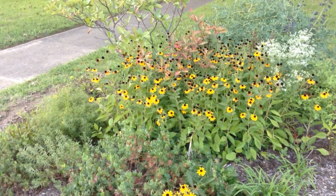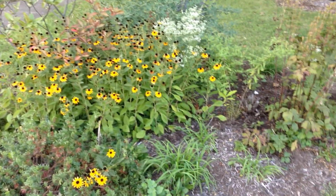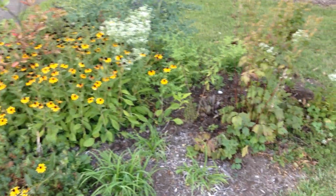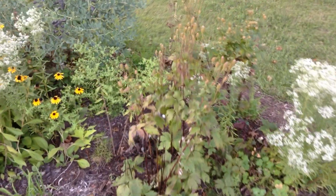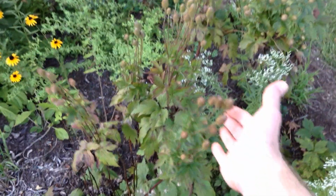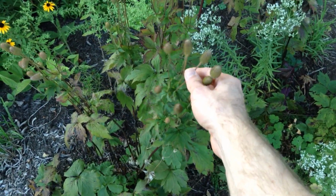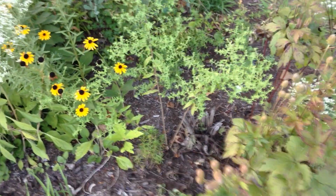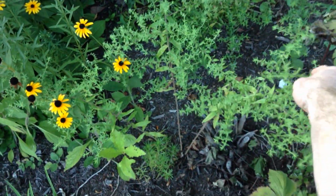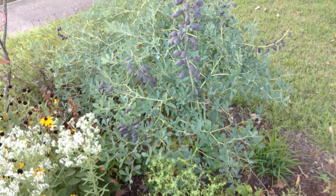Hey everyone, I thought I would treat you to another garden tour. We're beginning at a small island in front of this property, and we have this interesting plant which is thimbleflower. It's easy to tell how it got its name. And we've got an aromatic aster just here, so it'll be blooming soon. In the back, a beautiful Baptisia specimen.